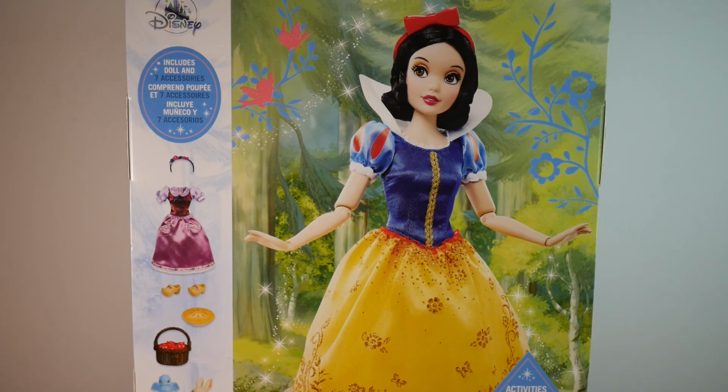Today we're going to be opening this doll. This is a Snow White Disney Princess story doll. Now these are from the Disney store. I got this one online and there was a reduction code with her, which was good. So this is the Snow White one.